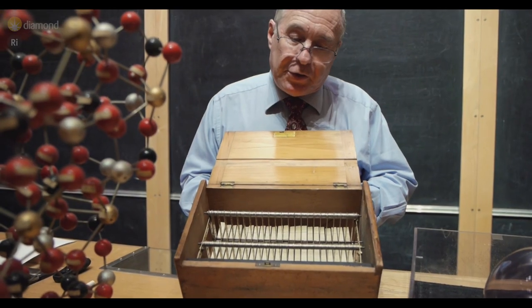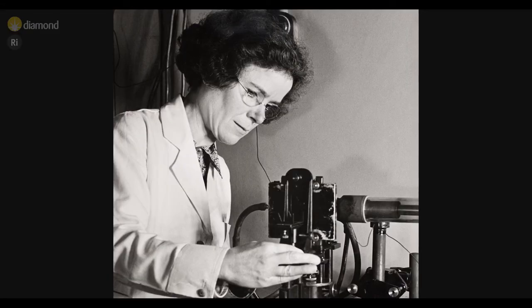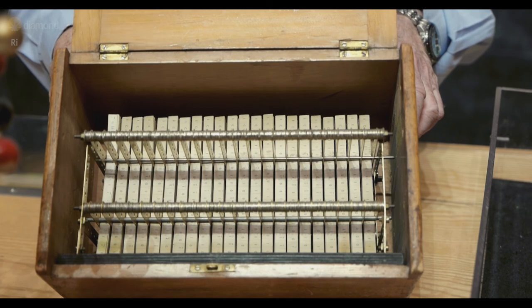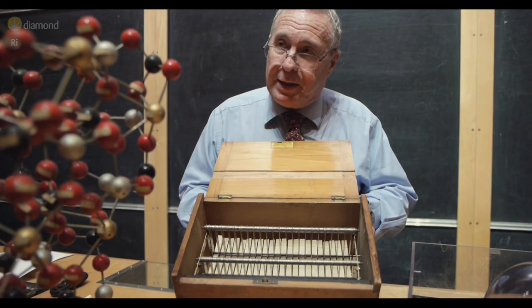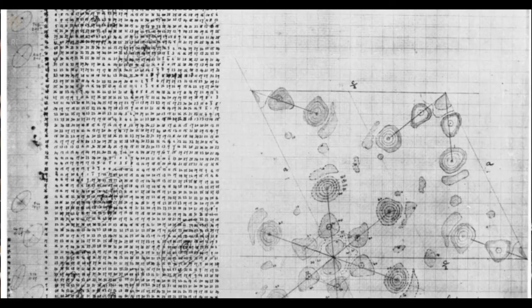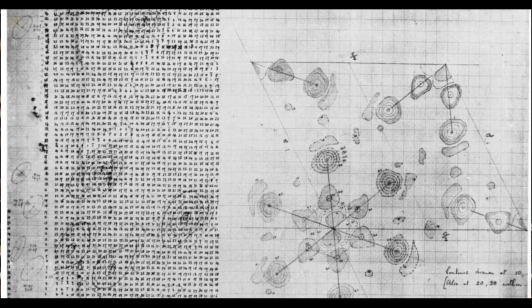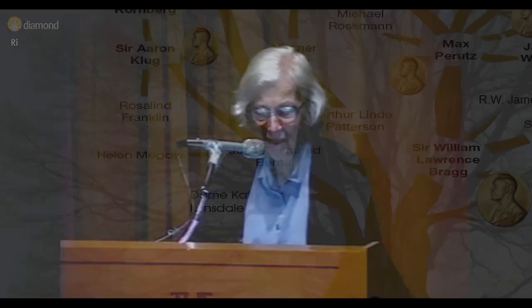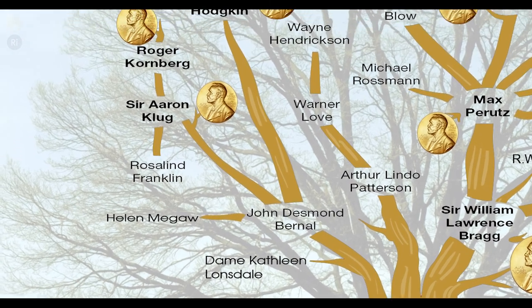When I began research as a PhD student in London in Kathleen Lonsdale's lab, one of the first things she asked us to do was to use Beevers-Lipson strips like this to do a very simple map of the structure that she had solved back in the 1920s. And we laid out all the bits of paper and did all the calculations. And to get one very simple map, that took a week. All the calculations that mattered were done with Beevers-Lipson strips.